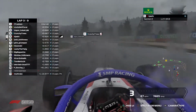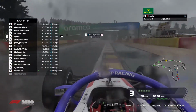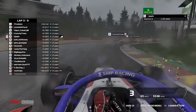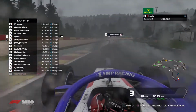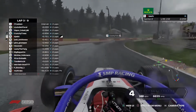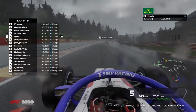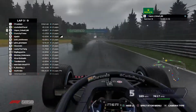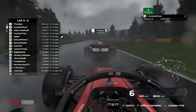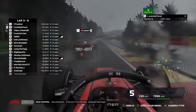Multi-RABC looks like he might be back a little lap here. He still has not come out of the pits. We do see him just not coming out of the pits. Very close at the top here. Three-car train as Fiscal's right on the back of Trulson with Vapor Cobalt about a half second behind him. Zeneca picks up a 3-second time penalty.